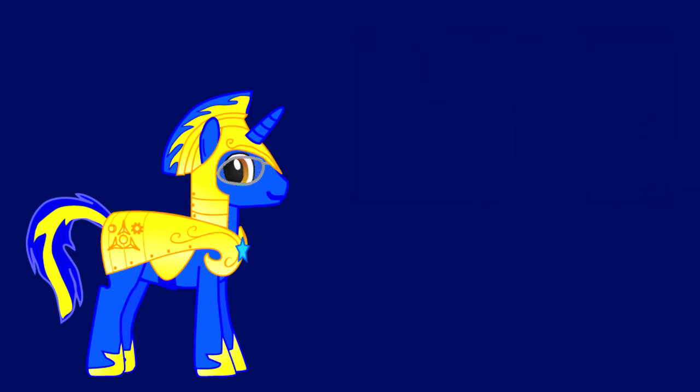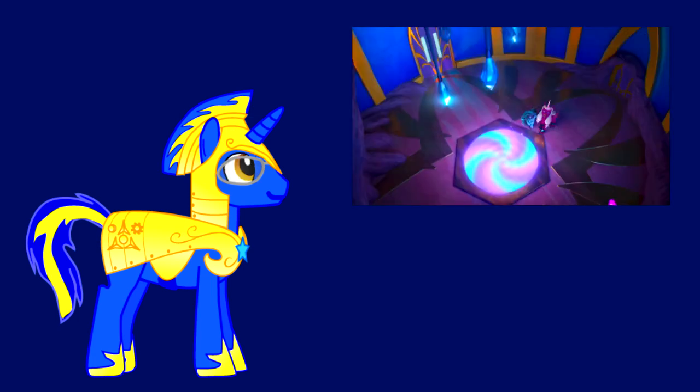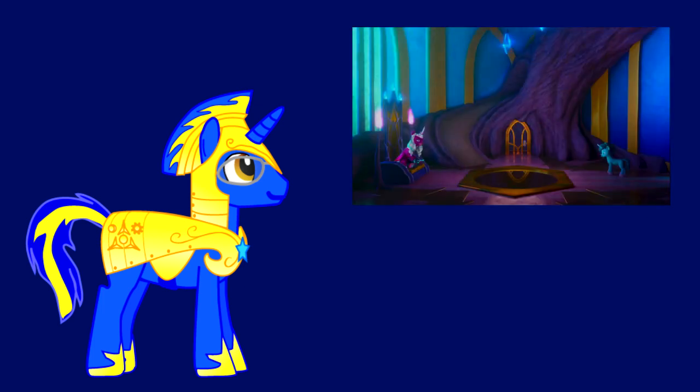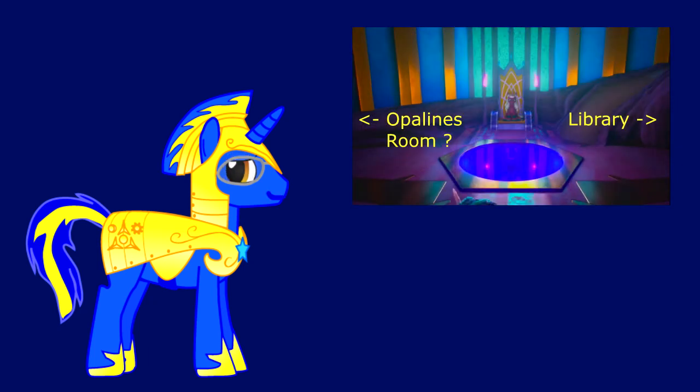The other question I want to answer is, what's behind the door? In my first video, I thought that the door on the left in Opaline's throne room was Misty's room, and the door on the right was the library. Well, I guess the door on the right could still be the library, but that leaves what's behind the door on the left. Well, I guess it could be Opaline's room. We've yet to see Opaline's bedroom. I mean, she must sleep somewhere. And I guess it would make sense for it to be right next to her throne room. So it could be that door on the left, but I guess we shall see.